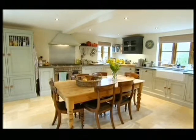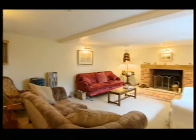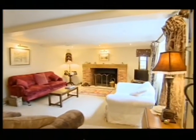Yeah, that kitchen was a dream kitchen. It was just faultless, really, and the fact that everything was new and well finished and of really high quality. Was it big enough for you? See, I think maybe not quite.